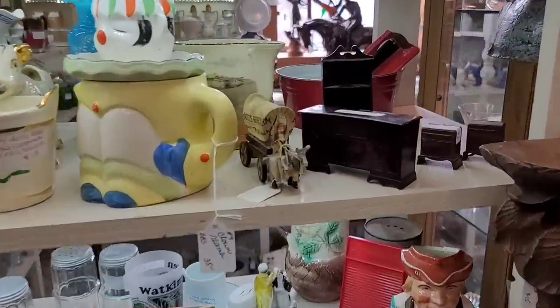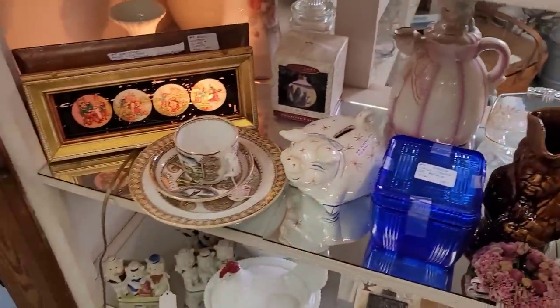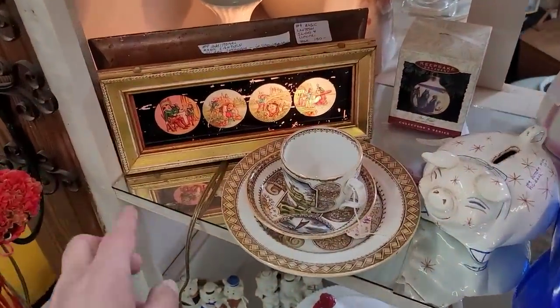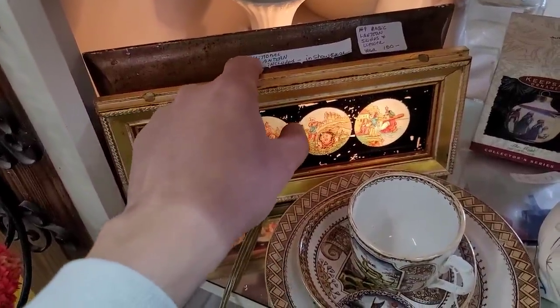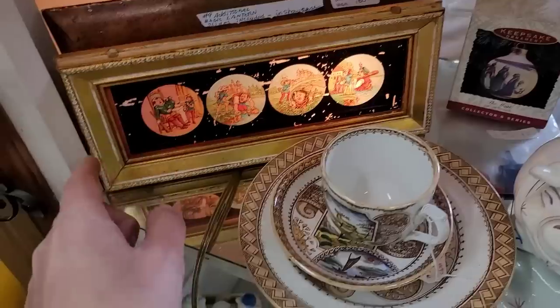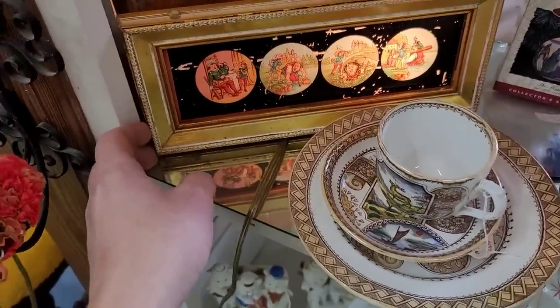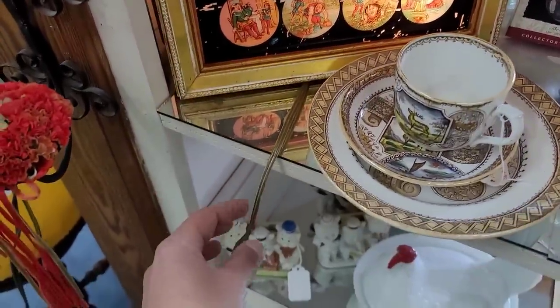Oh, tiny, even tinier treasures. Ooh. Hey. Additional magic lantern slides included in showcase. Magic lantern slides and viewer. Well, we obviously have one. This is interesting. Huh.